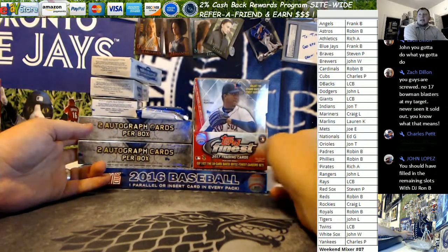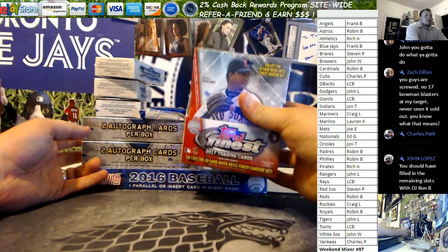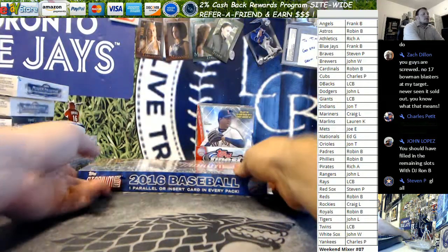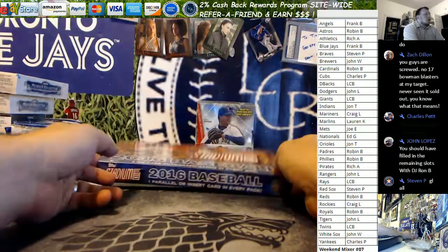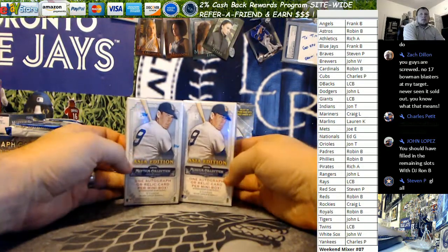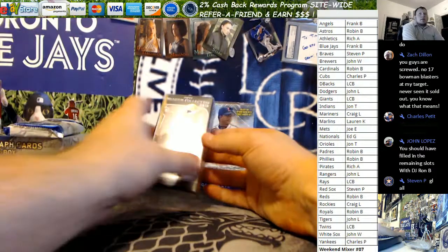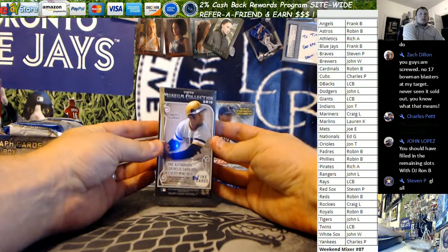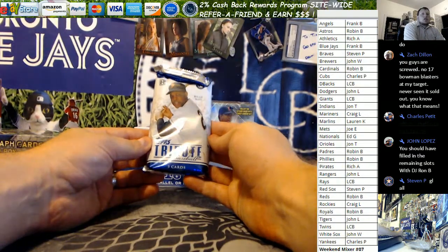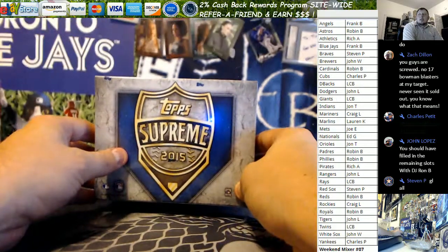Number 7, 8, 9, and 10 are our new configuration. We've got one box, Topps 2007 Finest. We've got one box of 2016 Topps Stadium Club. We've got two mini boxes of 2013 Museum Asia Edition. One mini box of 2016 Museum Collection. One pack 2012 Topps Tribute Baseball. And two boxes of 2015 Topps Supreme.